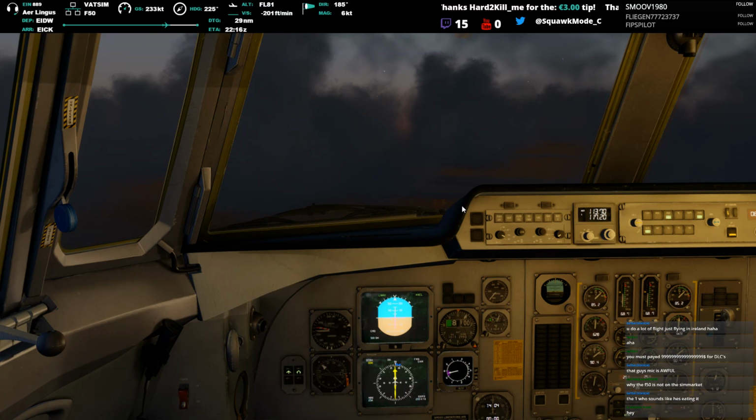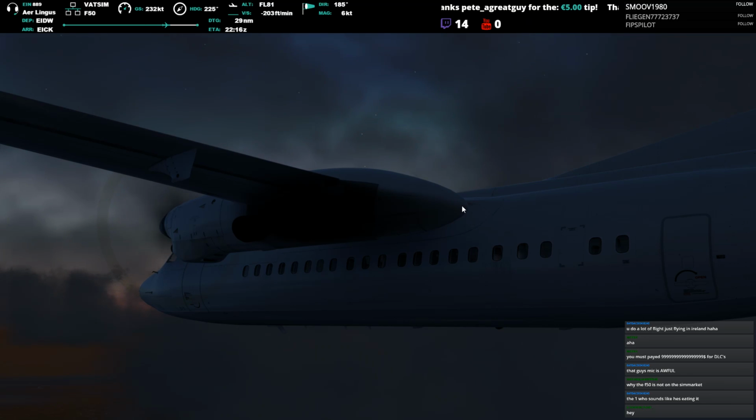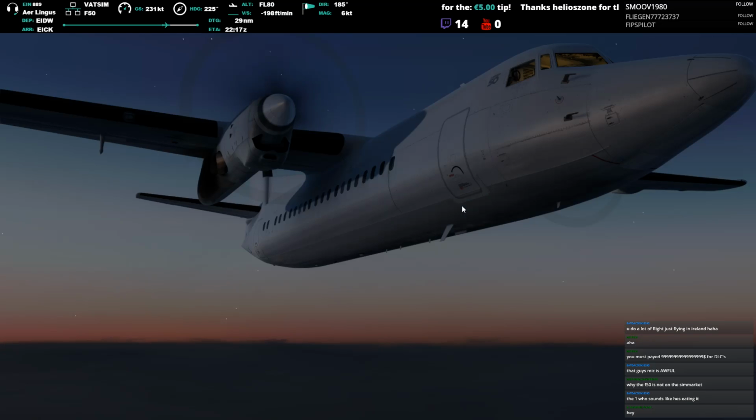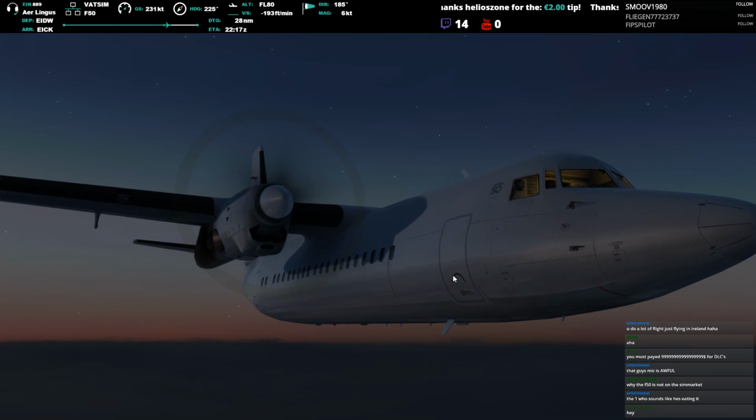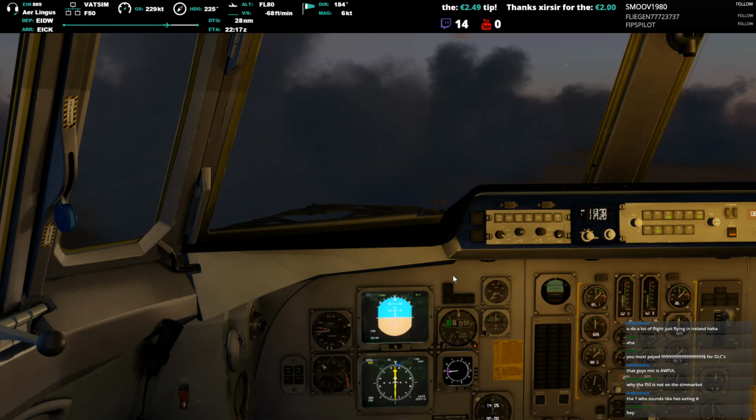Lima Kilo, I'm going to re-clear you. Runway 17, Coram 1 Quebec, departure runway 17. Yeah, that was the sort of thing that makes sense. So it's the southerly Coram 1 Quebec departure, 3 Lima Kilo.